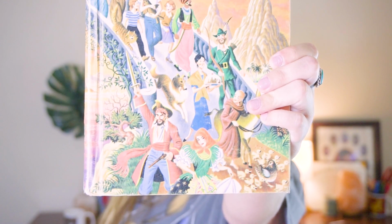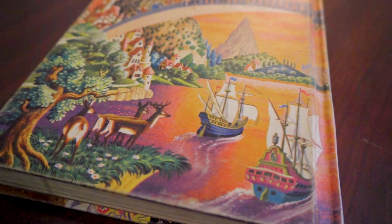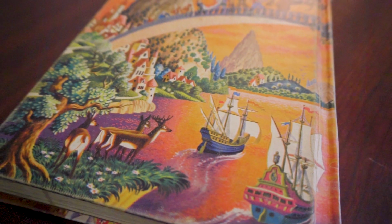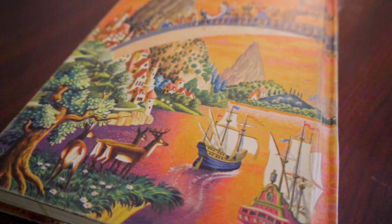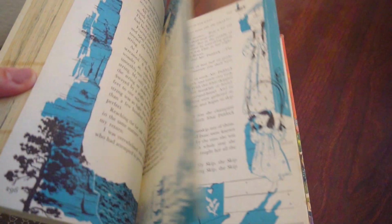And then we have this one, and this is just the most unique thing I've ever seen. It's called Adventure Lands, and it has this on the front and this on the back. And again, this one has actually colored illustrations. It's very, very retro, and you can tell by the illustrations that it looks pretty old.